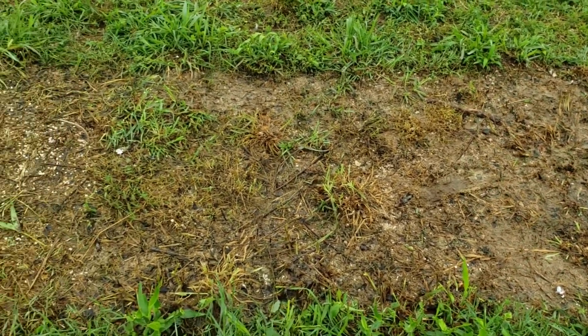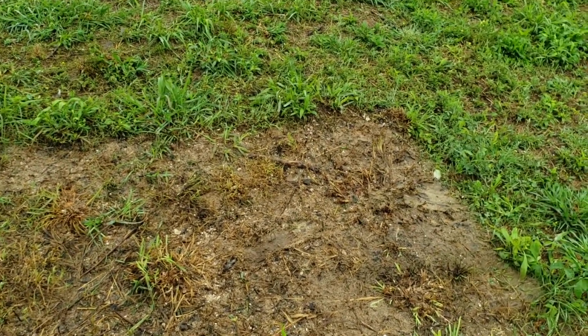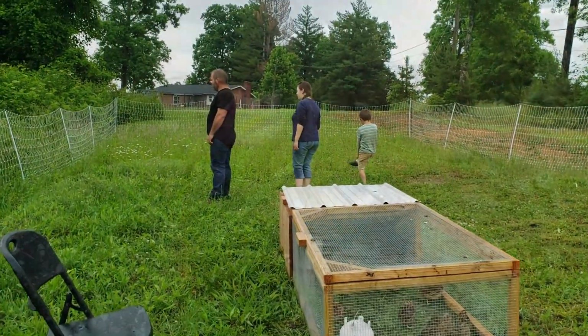Micah just had a slippy accident where the quail coop had set for the 4 days while we were gone. So he has his little foot slip there, but he did good. He landed on his hand with the quail egg in his hand and didn't break it.